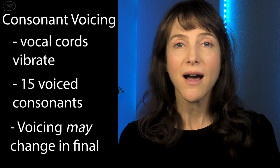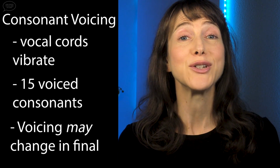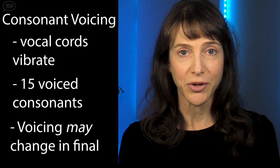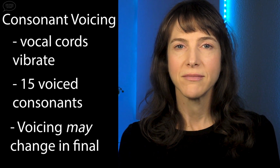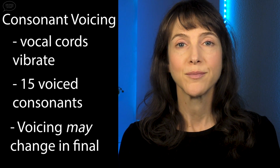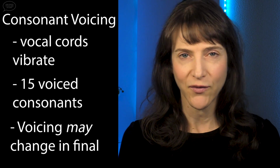But when these consonants occur at the end of a word or at the end of a syllable, strange things can and do happen to the voicing. Sometimes you pronounce all of the voicing. For example, the ZH consonant in the word treasure is always pronounced with 100% of its voicing. Treasure. Sometimes you pronounce just a little bit of the voicing.